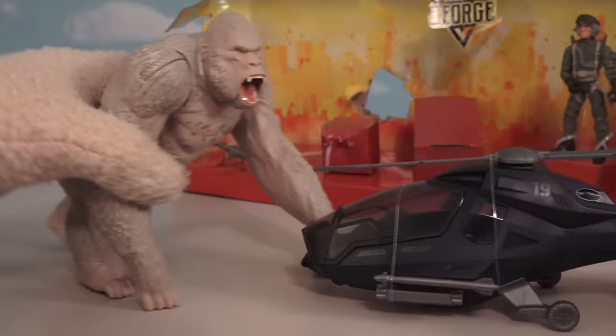Boy, this monkey needs something to smash! And thankfully, this playset comes with this super cool helicopter he can smash all day long! I will smash you! Die!